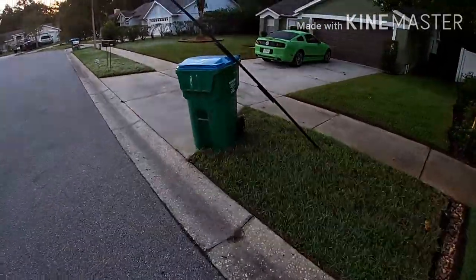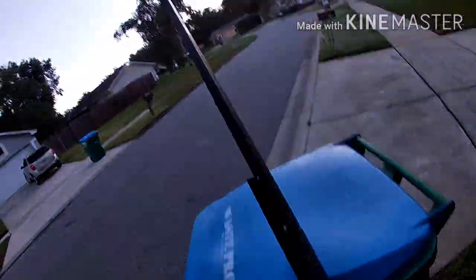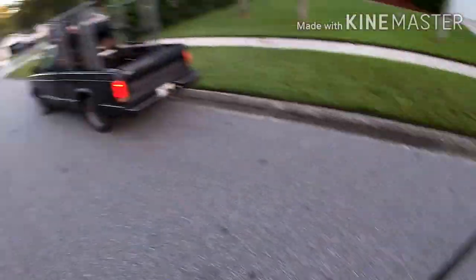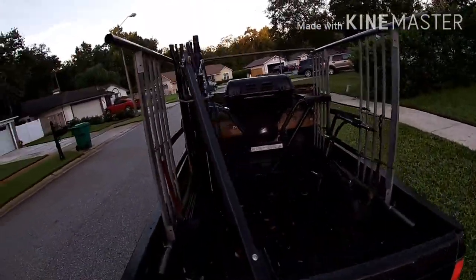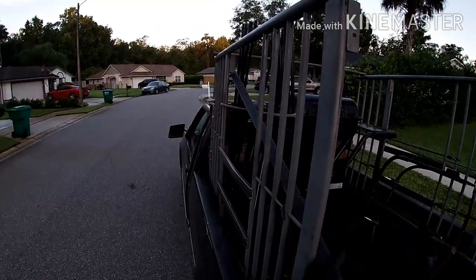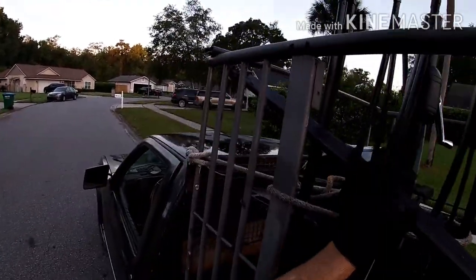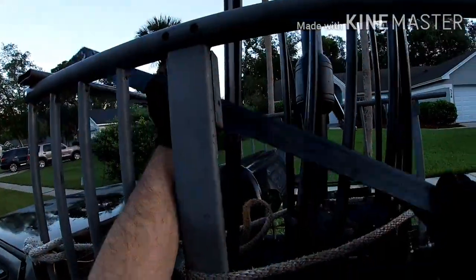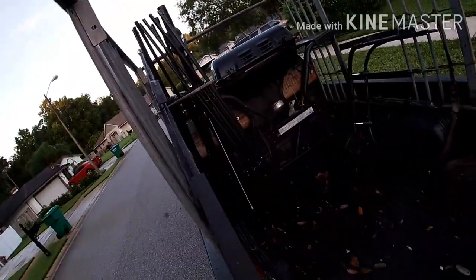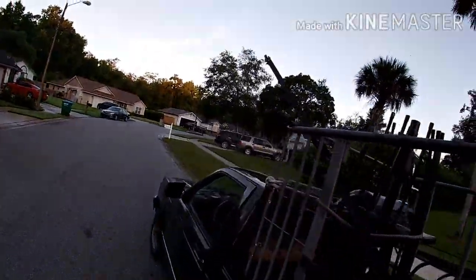What is that? I'm guessing a track for a garage door, maybe? I don't know. Interesting. Jammed in there. There we go. That ain't too high. Get a couple more scrap nuggets.